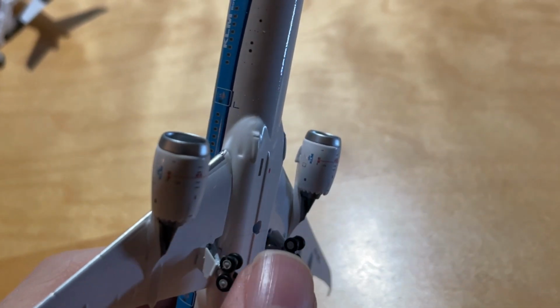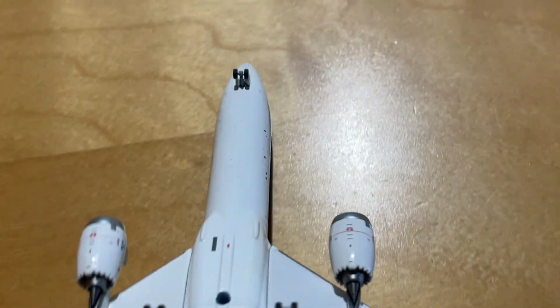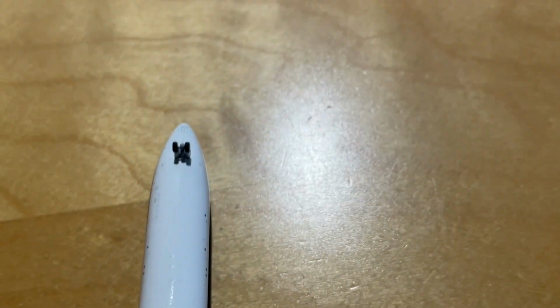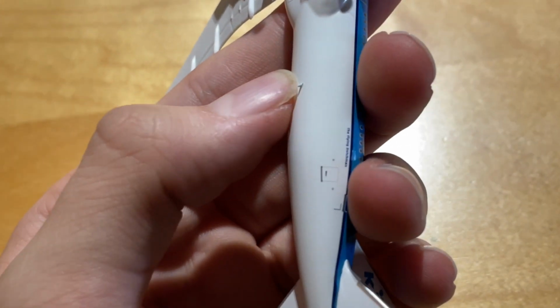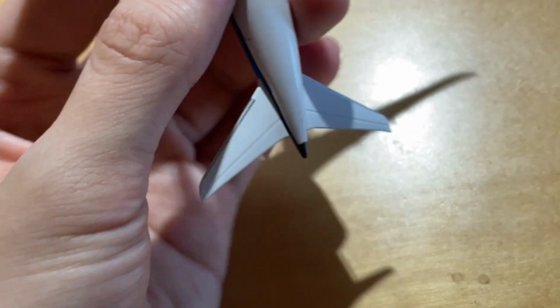Landing gear does not tilt, but it is made out of rubber and it does roll. And I'm assuming that the forward landing gear, if I set it down, is going to be the same situation. Yes, it's made of rubber and it does roll. Moving further back, you can see you have the cargo doors there, some more antenna detail on the bottom, baggage compartment there, and APU service door. I believe that's what that's meant to be.